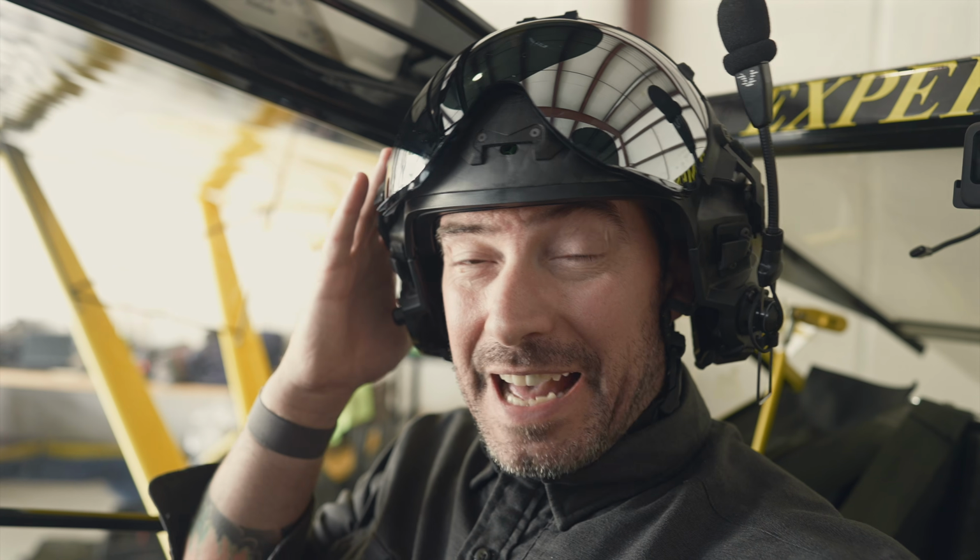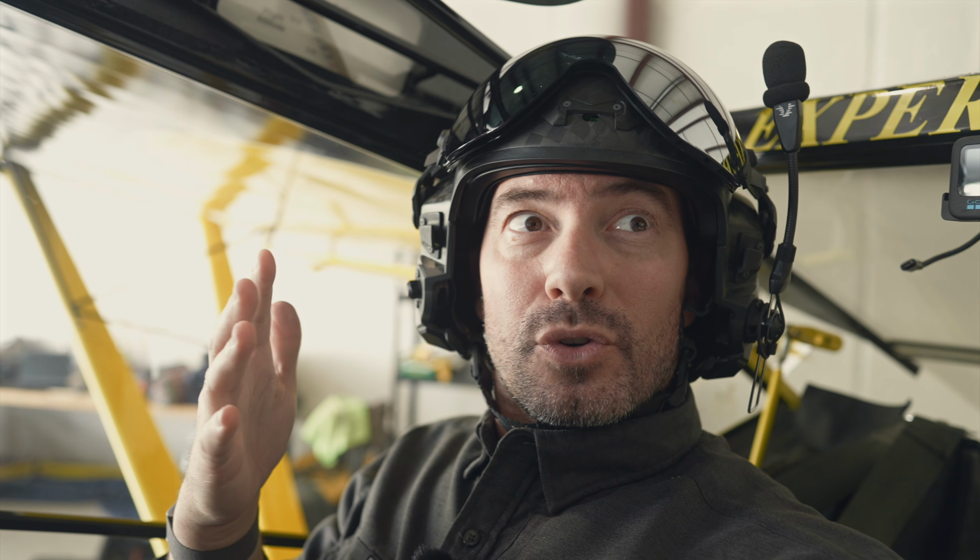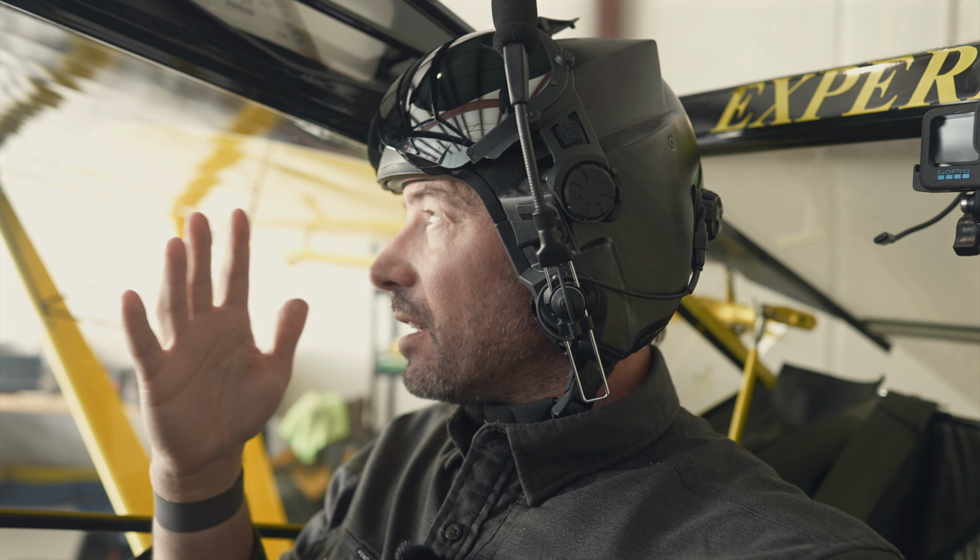So this helmet is actually smaller on the outside than my other helmet, which is a surprise to me. I thought it was going to be bigger. Super cool, because in a small, tight cockpit like this, to increase your head mobility is a big deal.